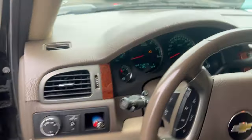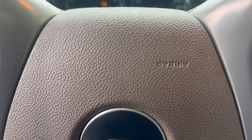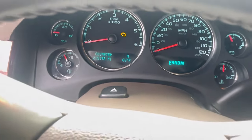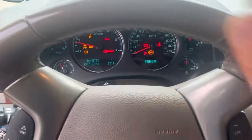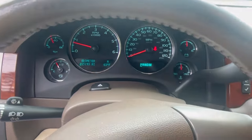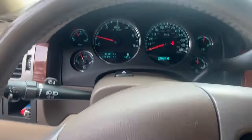Let's see how many miles it has on it. If I can find it, 215. There we go, 215, so quite a few miles. She sounds good. Let's see, any lights? No lights. Yeah, I know I need to put on my seatbelt, but I'm not ready to drive yet, so chill.